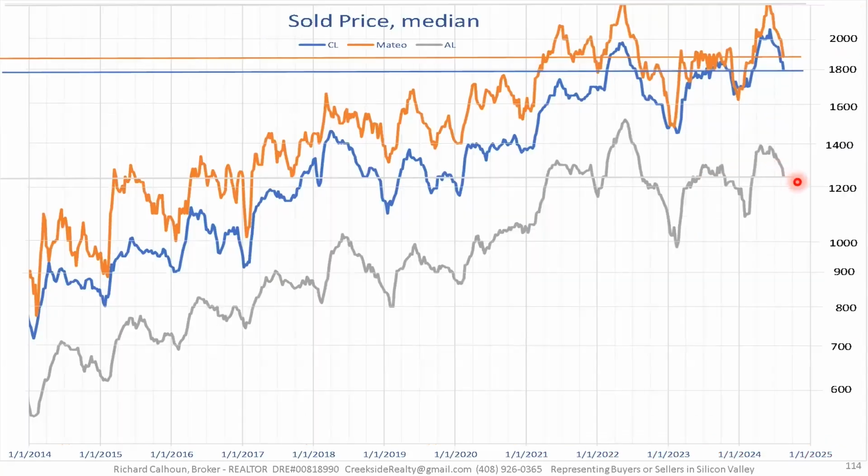Here's your long-term sale price. So Alameda County is the more affordable area. You can see it's basically back to the price level it was in 2021. Santa Clara County is next and still above where it was in 2021. And San Mateo County is the most expensive county and right back at where it was in 2021. So long term, both San Mateo and Alameda County are back to the prices they were in 2021. Santa Clara County has done a little bit better and is still above the price level it was in 2021.